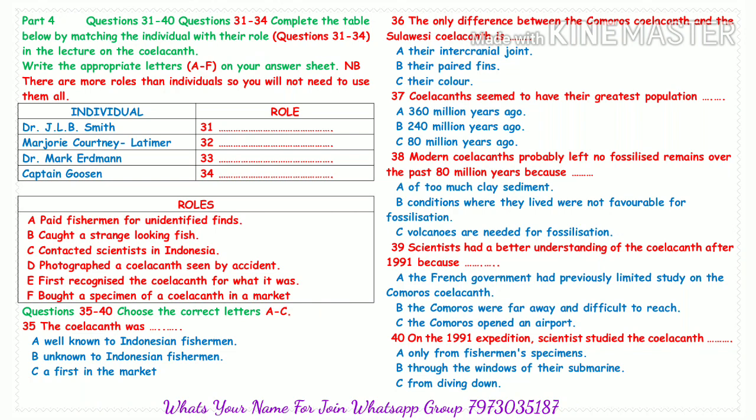The director of the East London Museum at the time was Miss Marjorie Courtney Latimer, after whom the coelacanth was eventually named. Miss Courtney Latimer offered bounties to fishermen for unfamiliar fish. It was Miss Courtney Latimer who alerted the prominent South African ichthyologist, Dr. J. L. B. Smith, who initially identified the fish, and subsequently informed the world about this amazing discovery.